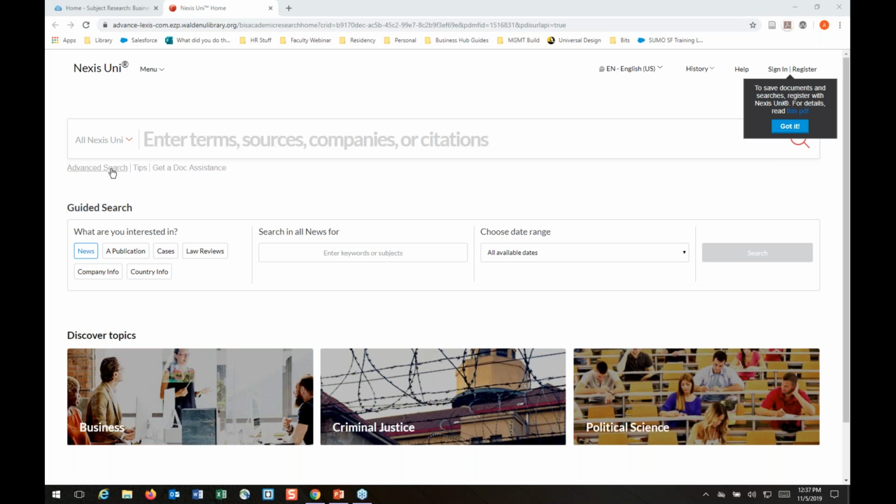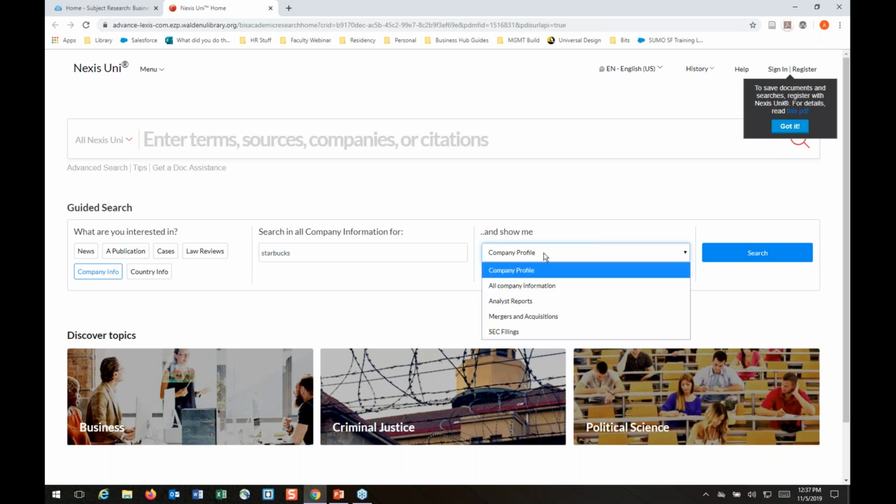You can either do an advanced search, which I'll click on in a moment, or if you just want to do a guided search, you can click on company information and then type in your company. We're going to, again, pick on Starbucks. But then you can choose from this drop-down, do you want a company profile? Do you want all company information? Do you want an analyst report, merger and acquisition, or SEC filings? It's up to you how you want to run that search. So again, they're kind of building it for you.